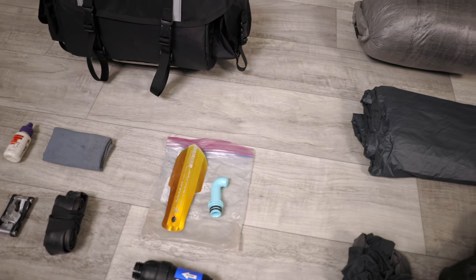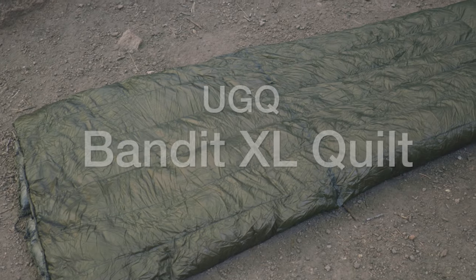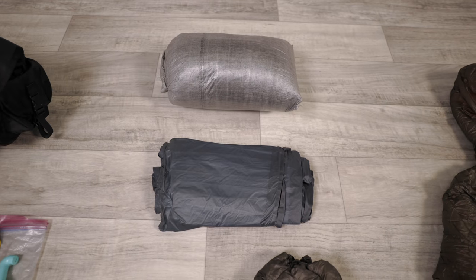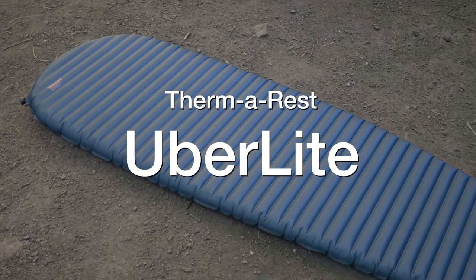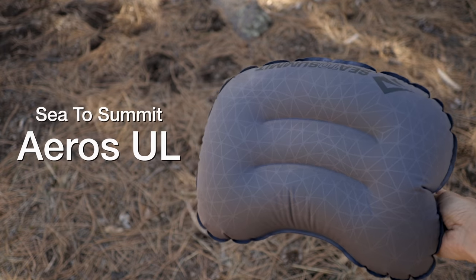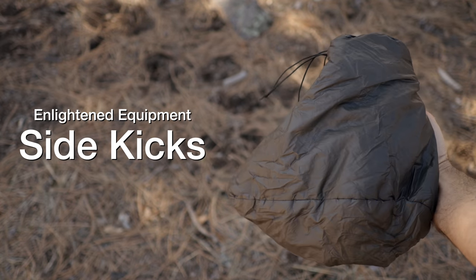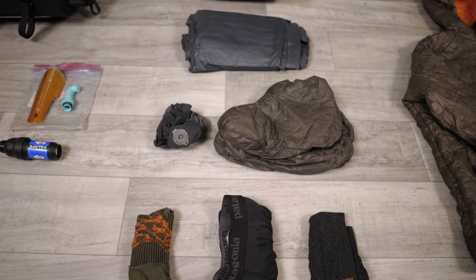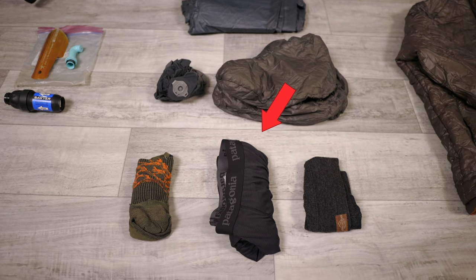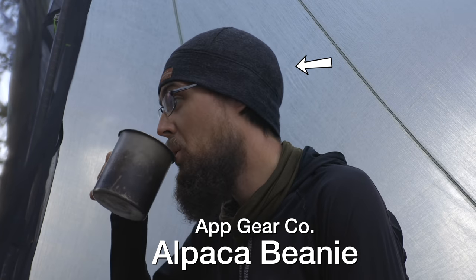So inside of that main compartment, I do keep my sleep system. So first off is my UGQ Bandit XL 20 degree quilt, and that is in a DCF roll top waterproof bag. I have my Therm-a-Rest Uber Light sleeping pad. Next up is my Sea to Summit Eros pillow and my Enlightened Equipment Sidekick sleep booties. And last but not least are some extra clothes to sleep in, which are a pair of Patagonia lightweight tights, a pair of extra socks, and my Appalachian Gear Company alpaca beanie.